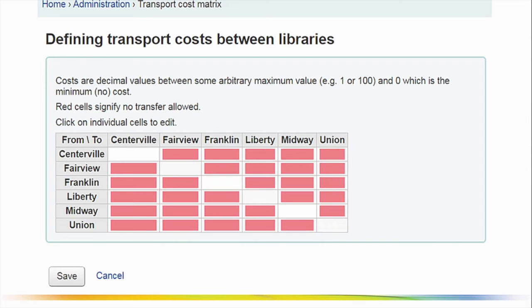So how do you set this up? Well, the best part of this is that you have full control. You don't need any assistance from anybody else to make any changes. You can turn the transport cost matrix on and off yourself, and you can change all of the values. So if it all goes horribly wrong, which it won't, you can delete it all and start again.